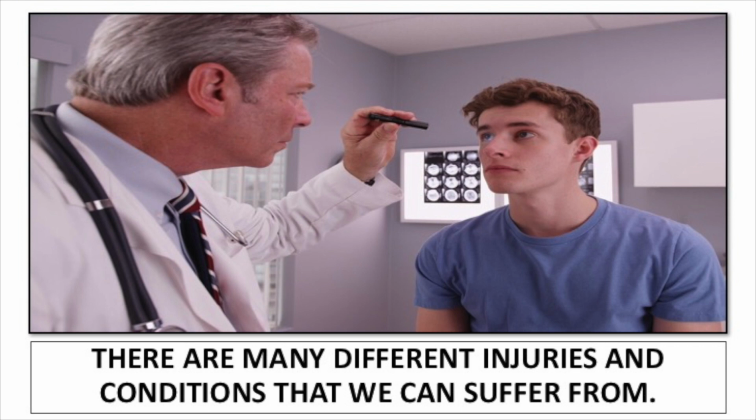So if we have a problem with our eye, we don't say we're sick, we have a condition. Because eyes don't make us sick, but they can still make us feel bad. So if we have to go to the doctor with our eyes, we say we have a condition. Or if we've had an accident, it could be an injury, different from sickness, or can make us feel bad. So let's take a look at some of the different types.